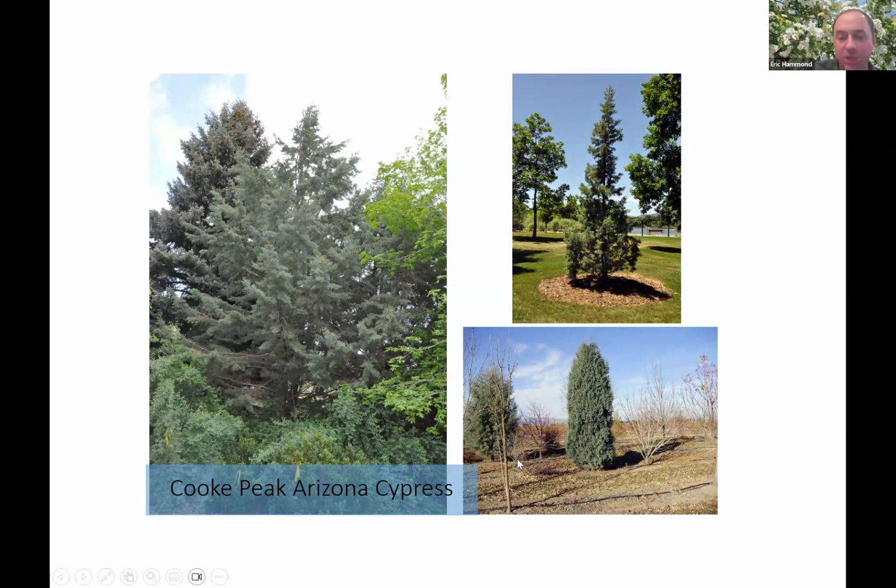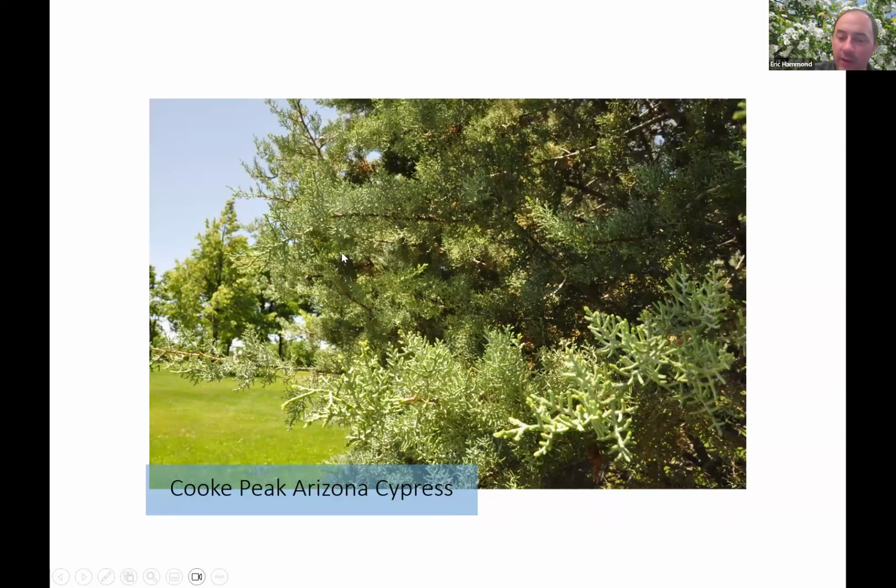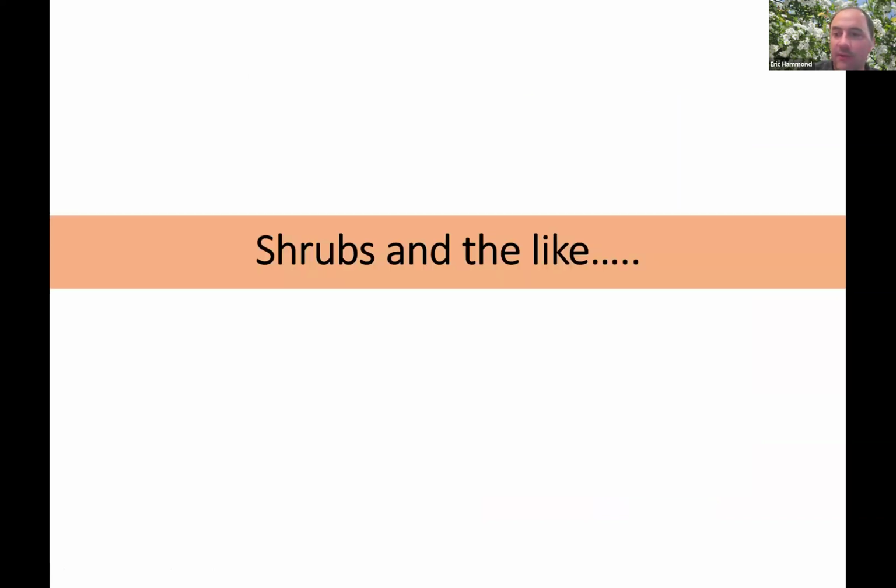They seem to get through the winters here very well. There is a big variation with this in terms of shape because we grow them from seed. Some are very upright, some are more pyramidal, some are kind of broader, but it has a beautiful blue-green color, really interesting foliage, really interesting fruit, and again, very, very drought tolerant. So it's one you could definitely think about growing in your landscapes down here along the Front Range.